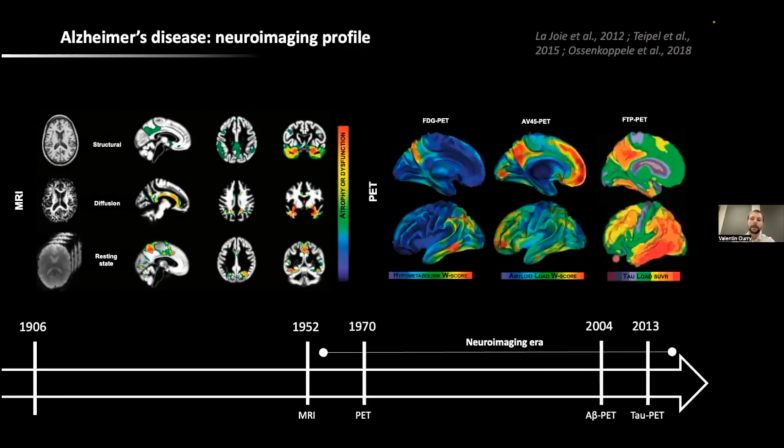And then PET imaging was invented in 1970 to quantify a target protein in the brain. So amyloid tracers were invented in 2004, and the tau tracer was invented in 2013. And we were able to match the lesions described by the neuropathologists with a real advantage. The patient is still alive, and we can follow the progression of the disease.